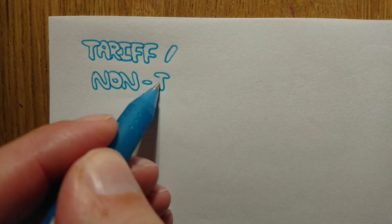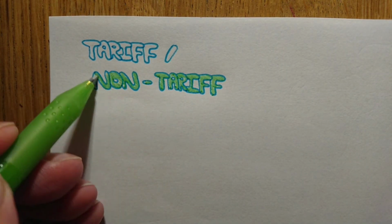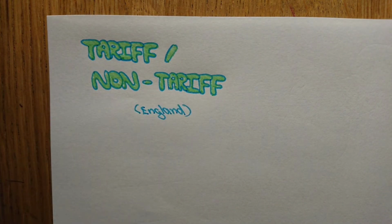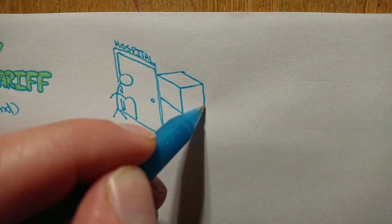So this is about non-tariff medicines, also known as non-payment by results, pass-through or high-cost medicines. The first thing is this applies to the NHS in England only, because that's how it works. So how does it work? A patient comes into hospital, we fix them using a box of tricks, and the patient goes home happy.